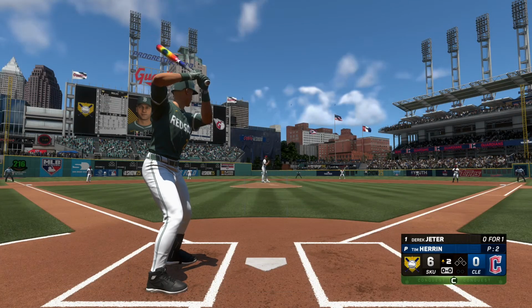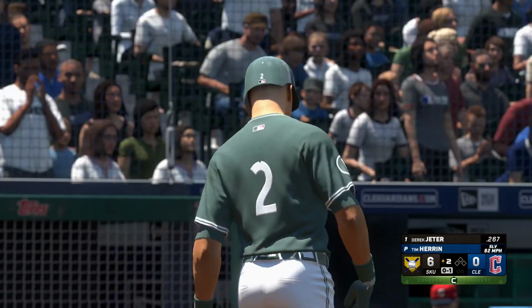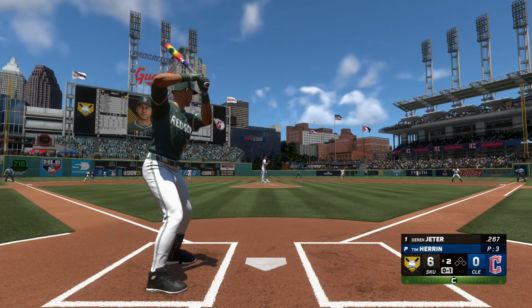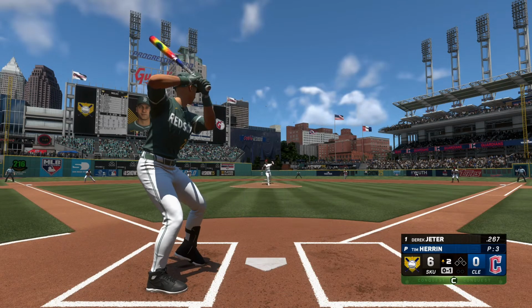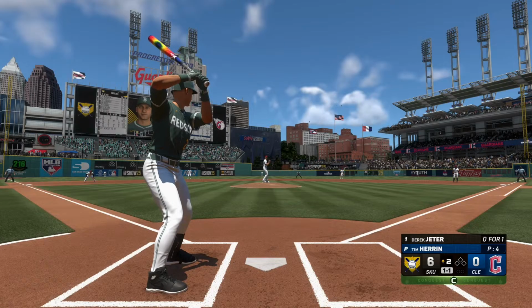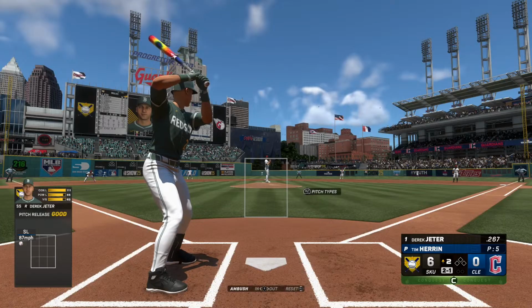So now here's the DH, Derek Jeter. He swings and misses at the first pitch. 0-1's the count. Just missed. The real threats are coming up. Already given up a home run in this inning. He's going to really have to bear down. Inside. 2 balls and a strike.